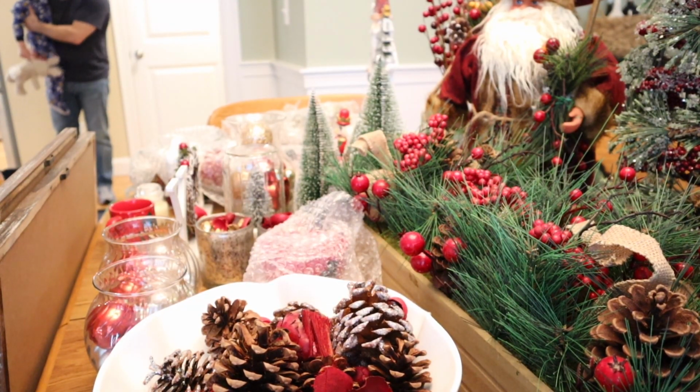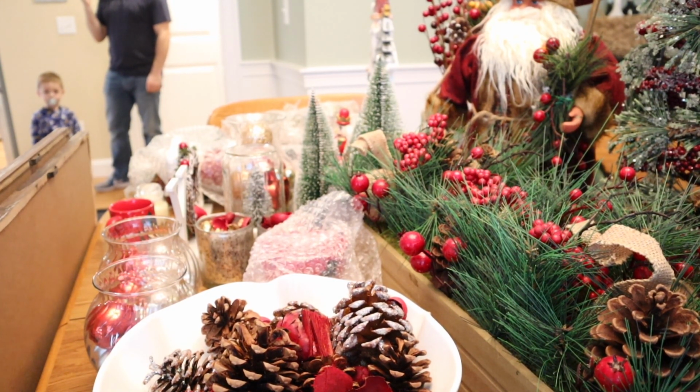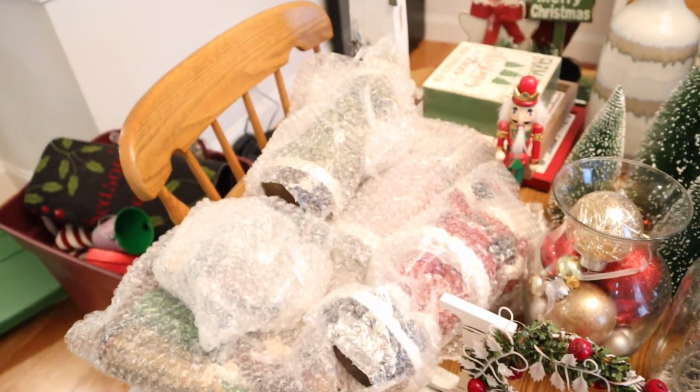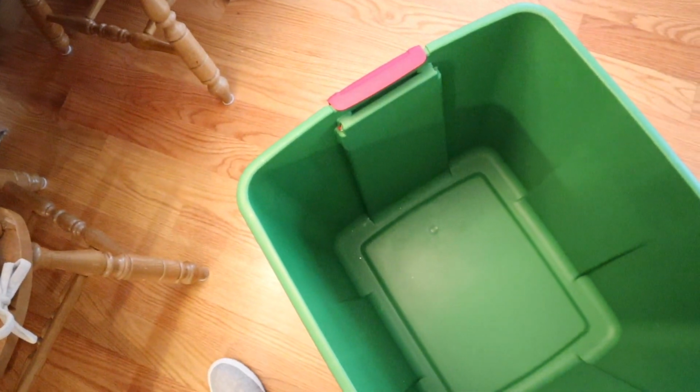Hi! Hi, baby! Mommy is packing up all of the Christmas stuff. Goodbye, Santa! All right, so my battery died, but while that was charging, I started just to wrap up some of these things, and as I said, I'm just going to group all like things and just start filling these new bins.